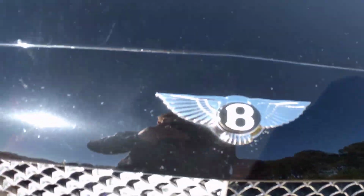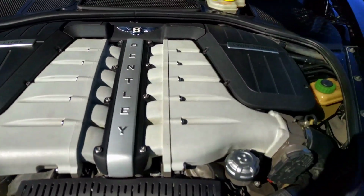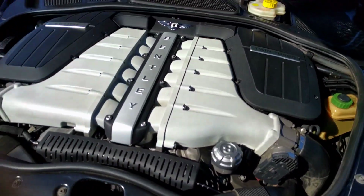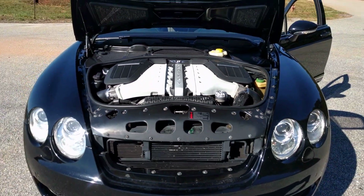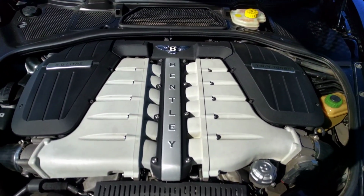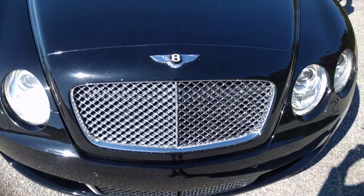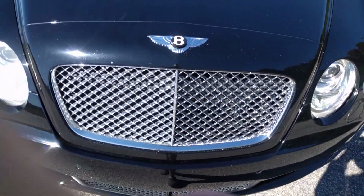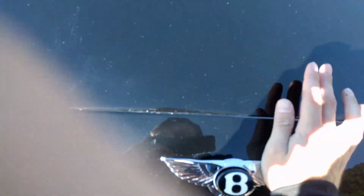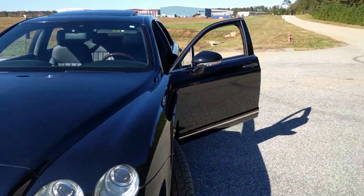Okay, so you can see right here, you got the little bead comes out, and you pop the hood. There's not much to see here. It's just engine everywhere. I just wanted to show you popping the hood, and then of course I let go, and it softly closes to that point on its own, and then you have to push it a little bit. I guess I'll pop the trunk too.